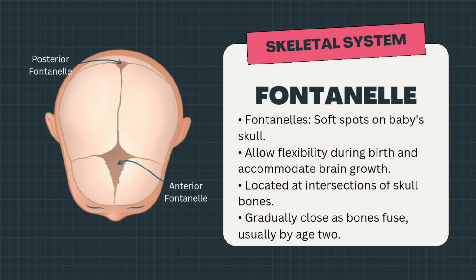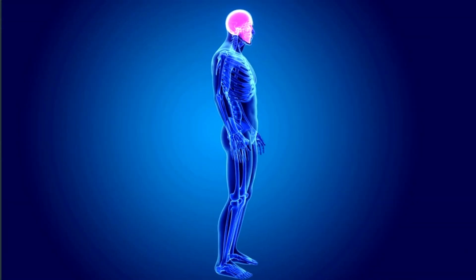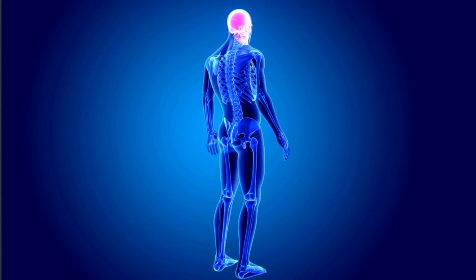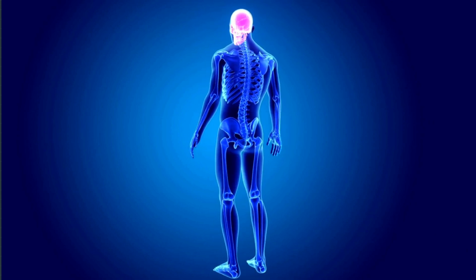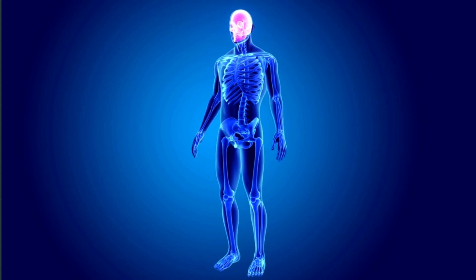Another interesting feature of the skull is in infants. The skull bones aren't fully fused at birth, allowing the head to grow and making childbirth easier. These soft spots are known as fontanelles, and they gradually close as the child matures. So, whether it's protecting our brain, supporting our facial structure, enabling movement, or housing sensory organs, the skull is truly an amazing part of our anatomy.